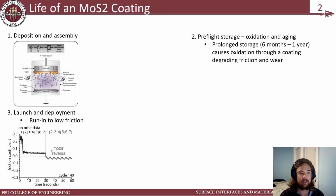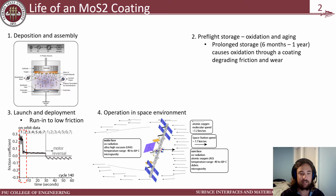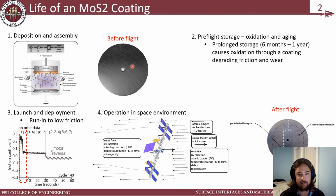And MoS2 coatings in particular typically have this run-in behavior to low friction, where the first cycle is significantly higher than the steady state. And obviously the last stage a coating must go through is the actual operation in the space environment, which is quite harsh due to exposure to radiation, ultra-high vacuum, varying temperatures, and reactive species such as atomic oxygen. For example, Professor Brandon Crick in 2009 actually flew coatings in the space environment, and we can see that before flight, we had this nice MoS2 PVD coating, while after flight, the harsh space environment caused severe degradation and decreased the tribological performance.